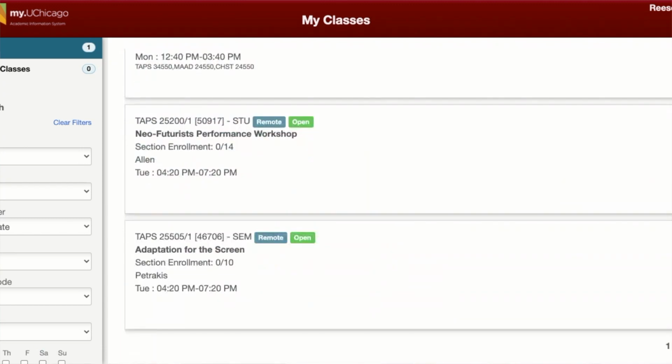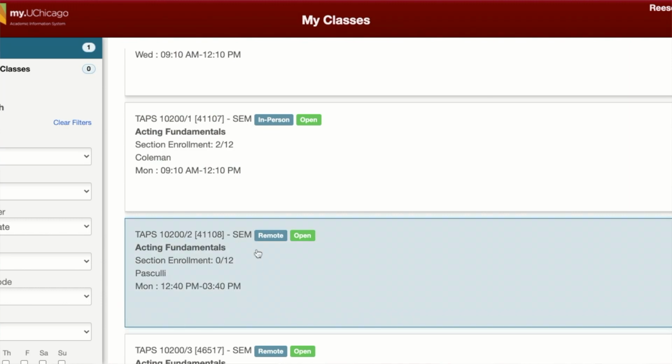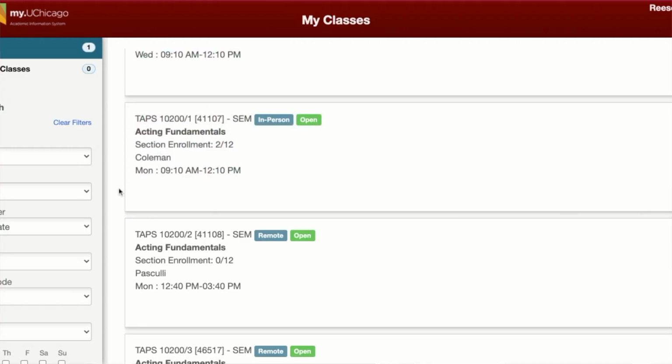You can see that there's actually a whole bunch of options for this specific class, a whole bunch of sections. I'm going to go with this 1241 because I think it'll fit well into my schedule. Maybe I'll also put a second TAPS here. So now we've got 2 different TAPS classes I could potentially get into.